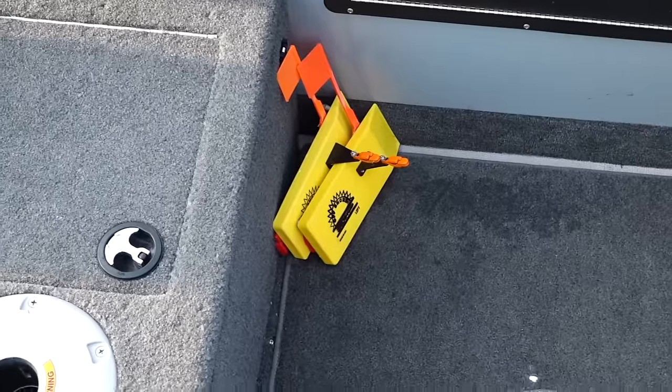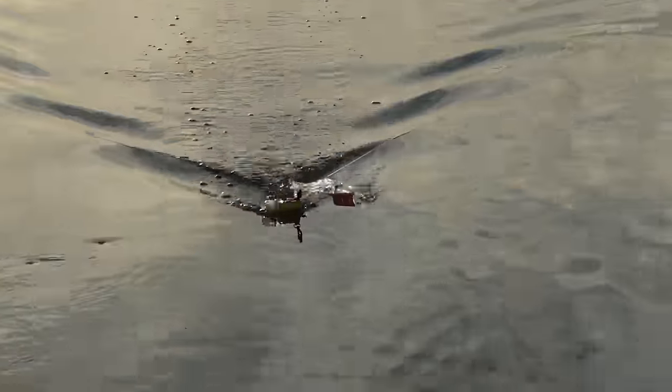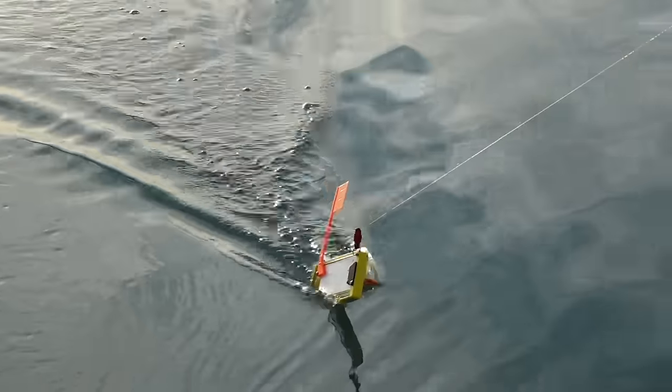What we're going to see today, hopefully, is a mix of pre-spawn fish and post-spawn fish, because not all walleye spawn at the same time. In early April to mid-April, you're going to see a mixture of fish. You're going to see some fish that have spawned out, and you're going to see some fish that have not spawned yet. So today, hopefully, there's going to be a pretty even mix of both of those.